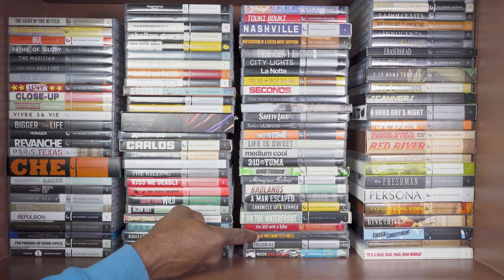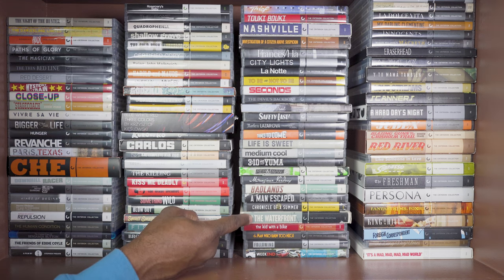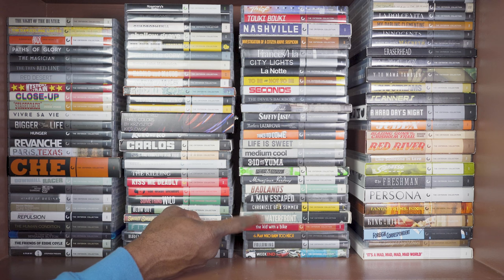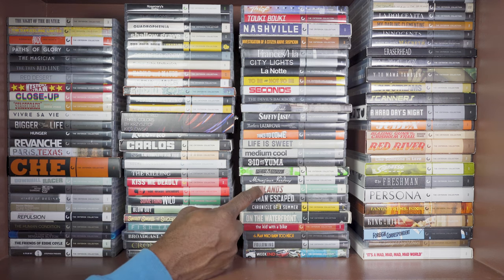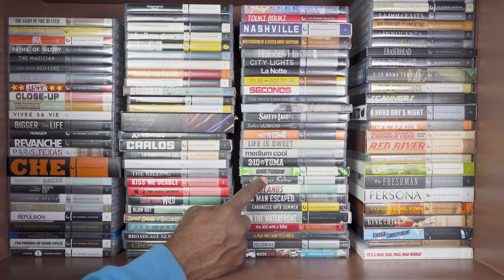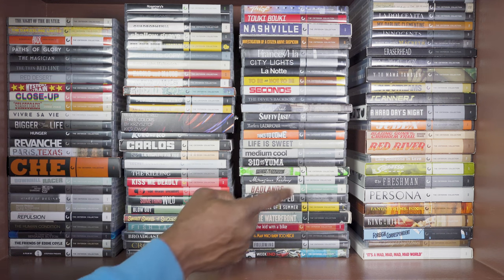The Man Who Knew Too Much, great Criterion edition of a Hitchcock film with a wonderful restoration demonstration in the supplements. The Kid with a Bike, On the Waterfront, Marlon Brando, brilliant. Chronicle of a Summer, A Man Escaped, Badlands. Really good Terrence Malick film starring a very young Martin Sheen and Sissy Spacek. Definitely check it out from the early 70s. Monsieur Verdoux, another Charlie Chaplin film. Repo Man, nice digipack edition.